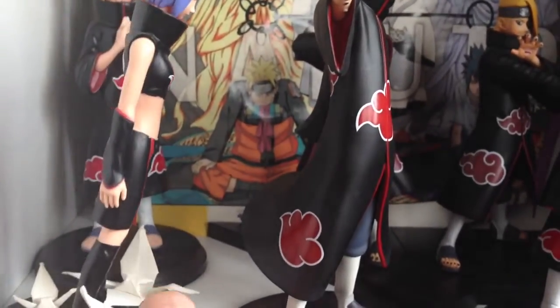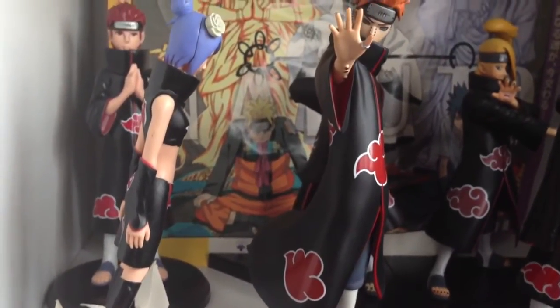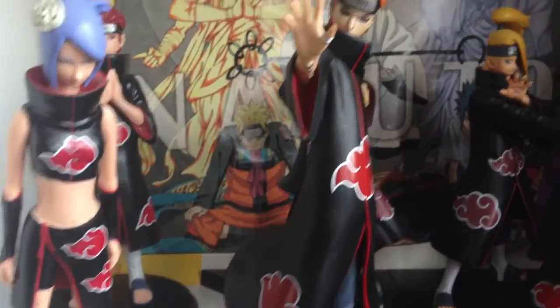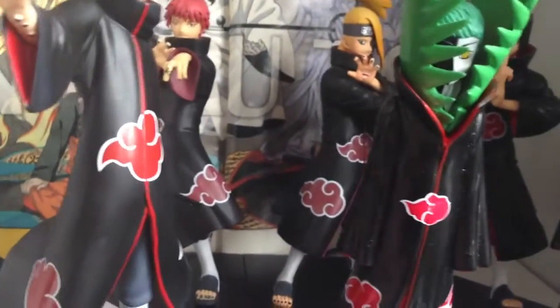And she actually has a really bad lean. In fact, it's surprising she even stands up, but she does. And that's Konan. So let's now maybe clear some room here.